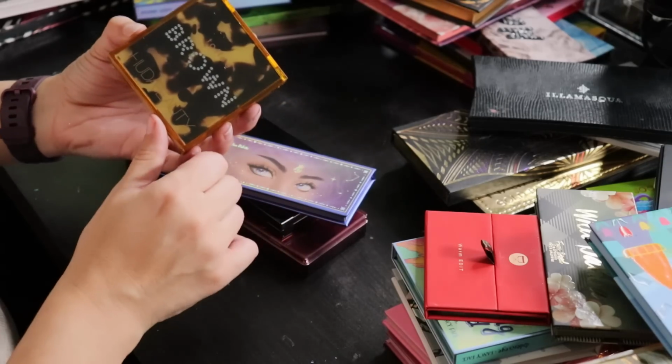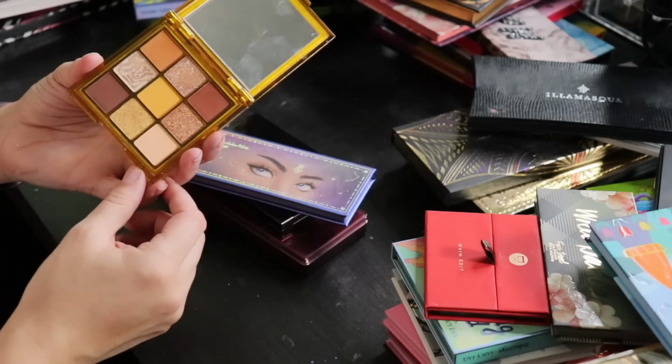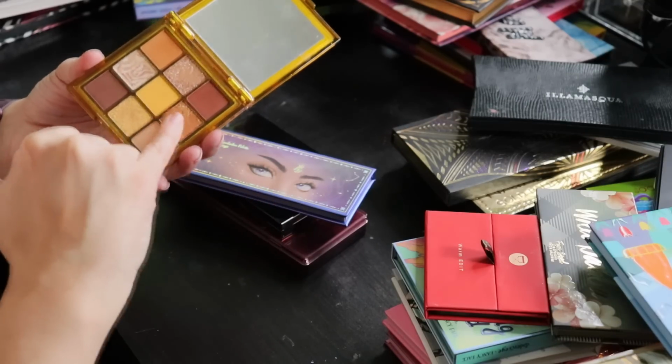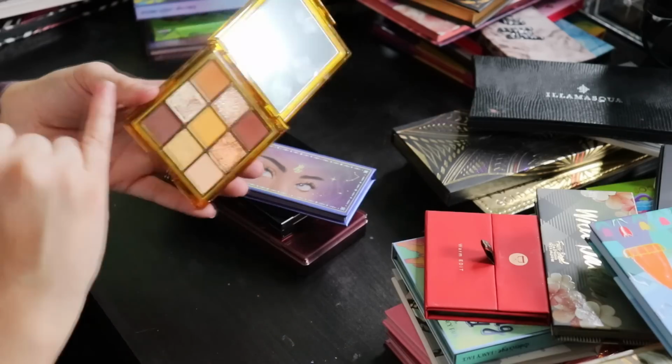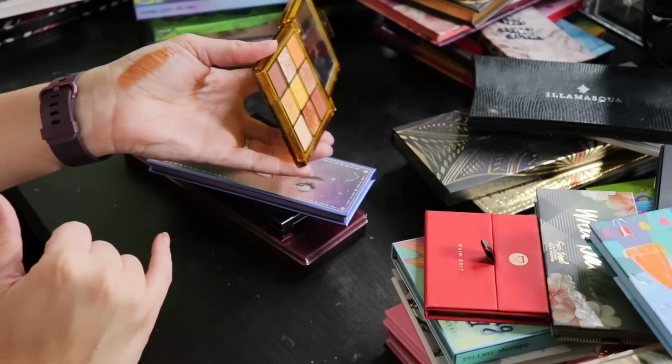This is another Huda one here. This is Toffee Brown. It's okay. It's just not exciting. And when I'm reaching for more neutral shades, there's other palettes that I reach for over this one.